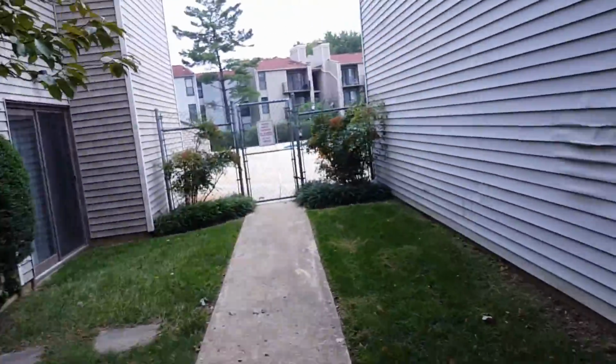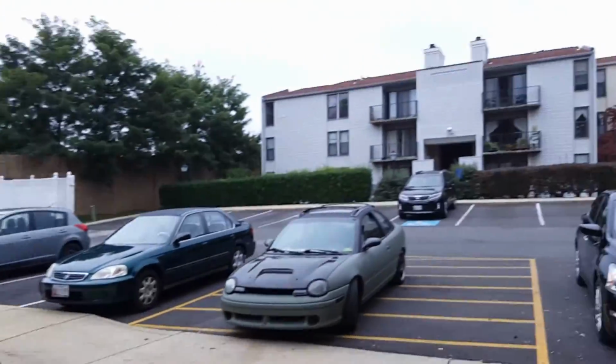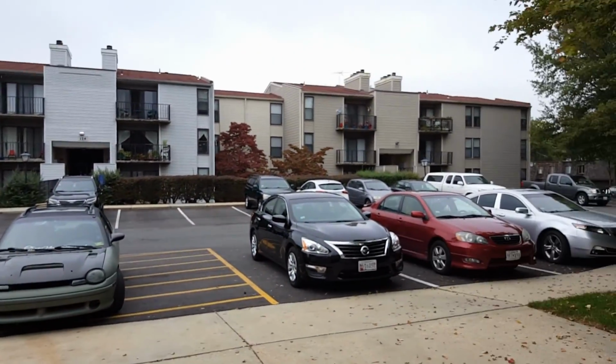And then we'll walk over to the shop and what else I do before I go and do my trash rounds. So, there's the gate to the pool. So these are the buildings I do maintenance on. These ones each have 16 units in each building. They're attached, but they're still different buildings.